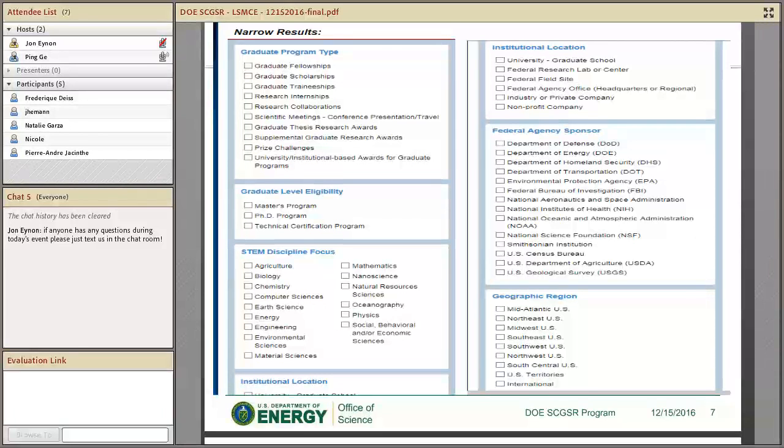For graduate level filter, there are 3 options. If you're only interested in master's programs, you only need to look into those master's programs. Some of these programs do not support masters. Some of them support both masters and PhD. Some of them also support technical certification programs. So you can use this to narrow that down.